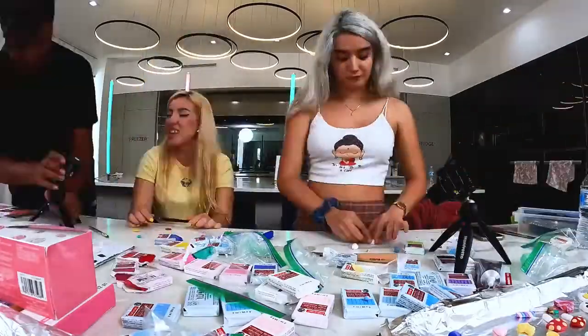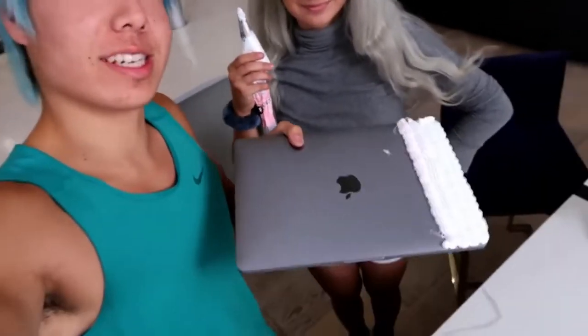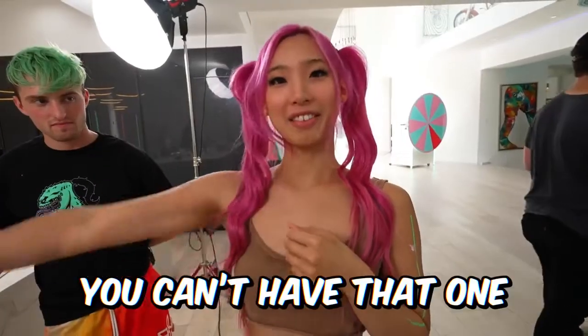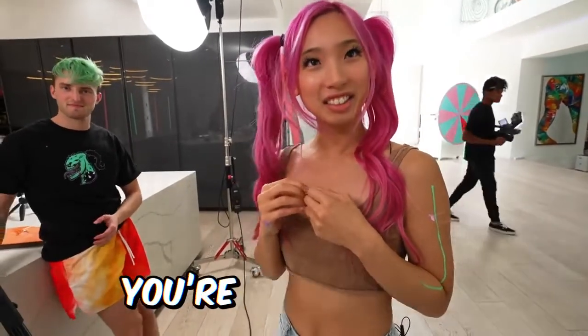We're about halfway through, and luckily we've only had to erase one of them, but we still have a lot more to go. That is for icing the MacBook. Yes, and then we're gonna eat it. No, we're not. We're not actually gonna eat it. Can I see that? You can't have that one. Michelle, everyone's watching. You cannot have it, you're not allowed.